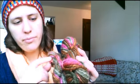I chain plied these up after I spun them into singles on my wheel so that I could keep the colors together as much as possible, because I didn't want to muddy it too much. I'm really happy with how these turned out, and I have set the twist in them now and hung them to dry, so they're all ready for knitting or something.